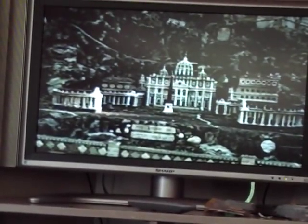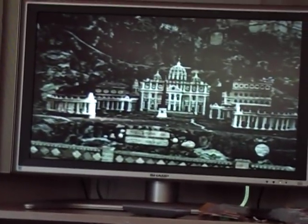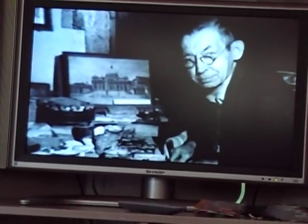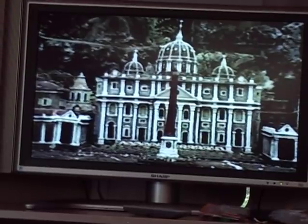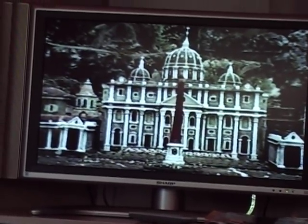This replica was built in the 1950s. The abbot at the time returned from a trip to Rome and suggested to Brother Joseph that he build a replica of St. Peter's. Brother Joseph agreed, and with only a picture from the library to guide him, he set to work. It took him close to 5 months, working only in his spare time, to build this model.